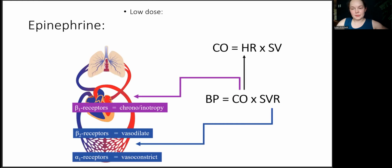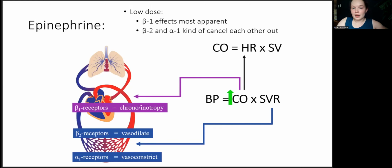So at lower doses, epinephrine's effects on the beta-1 receptors are prominent, and they cause an increase in heart rate and stroke volume. So those increase cardiac output. Both alpha-1 vasoconstrictive and beta-2 vasodilatory effects are present too, but they kind of cancel each other out. So there's overall a net little to no effect on SVR. So the overall net effect of a low dose of epinephrine is then a higher blood pressure due to higher heart rate and increased cardiac contractility, because those effects on SVR are kind of canceling each other out.